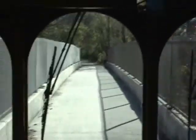This is a 20-ton bridge. This will handle a train. Or a trolley.